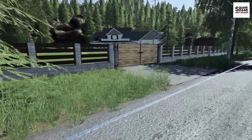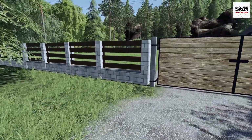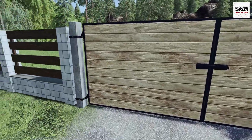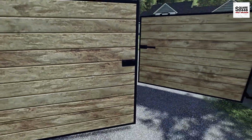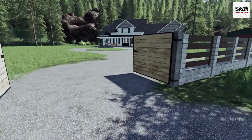We got the gate, fencing, and trees all done here. Was quite a bit of work, but look at that, guys. The front of the property looks unbelievable. I will say, I really do like this modern, rustic mixture of a gate here. Just look at how fancy this gate is. Opens up right away for us, and this is going to work out pretty good here for us.